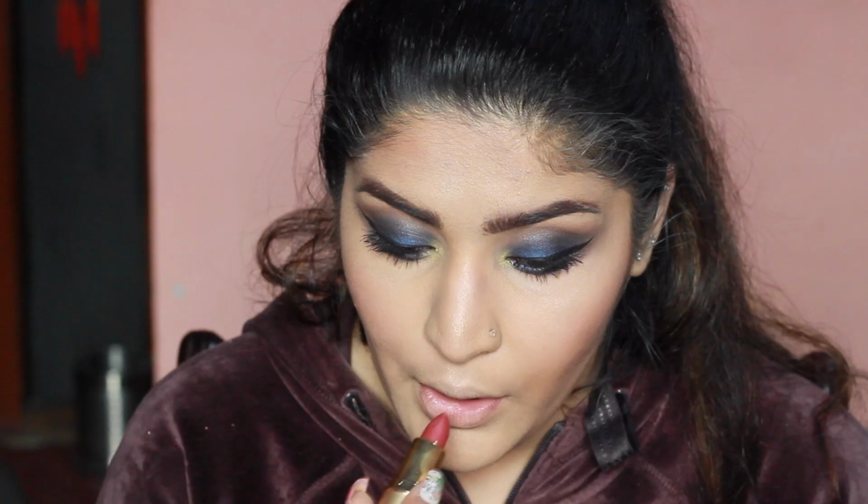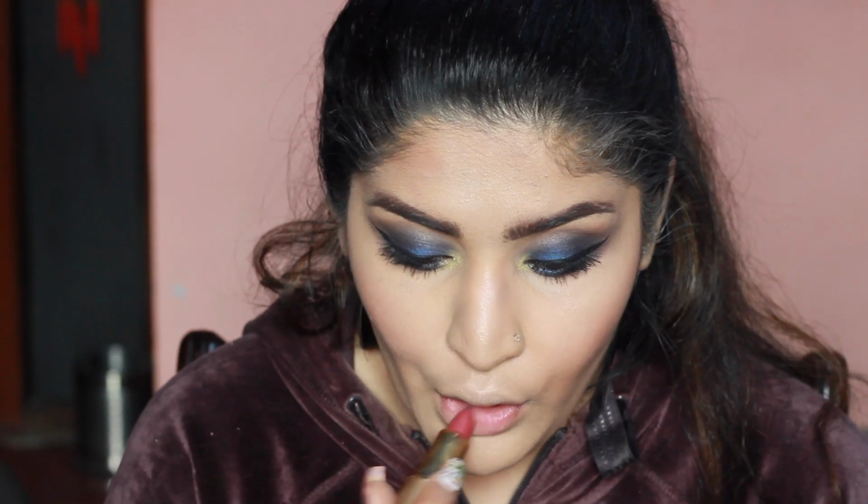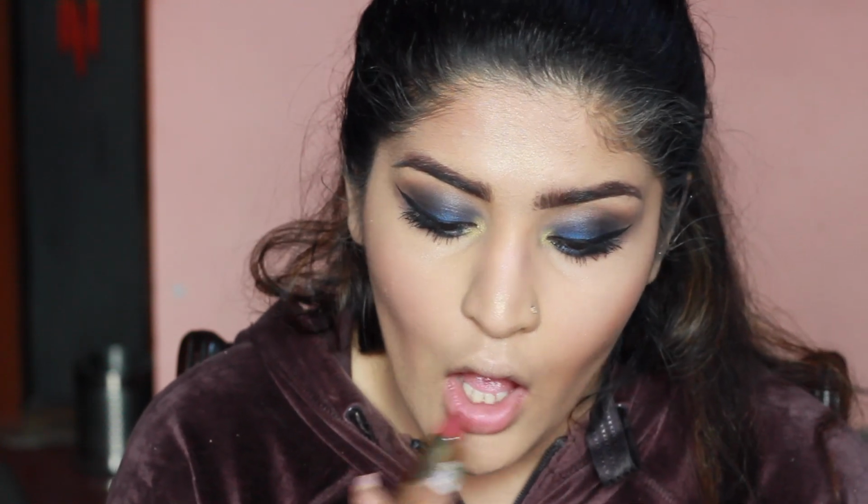Again, it's going to be in the bottom bar, and I'm just dabbing it on my lips. I'm not applying it, I'm just dabbing it. Dabbing it gives us such a beautiful color. I love the color I got.